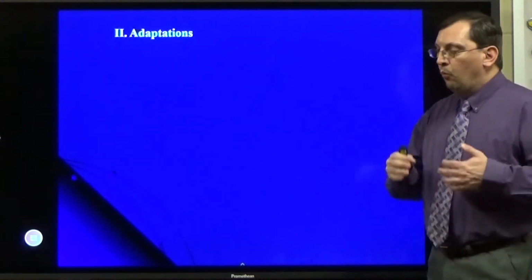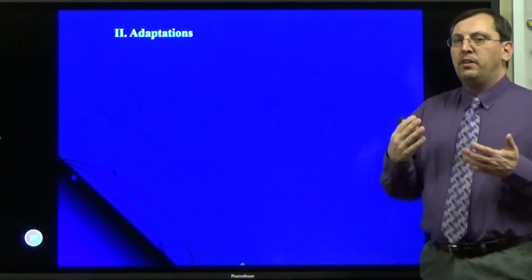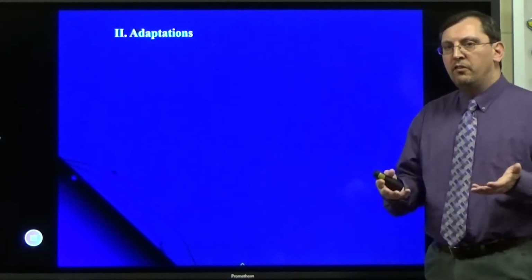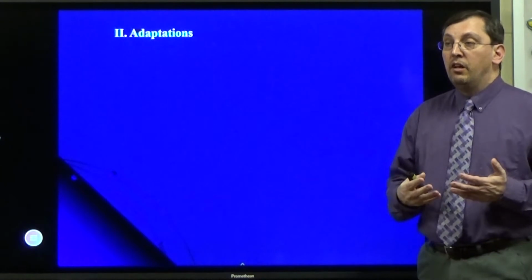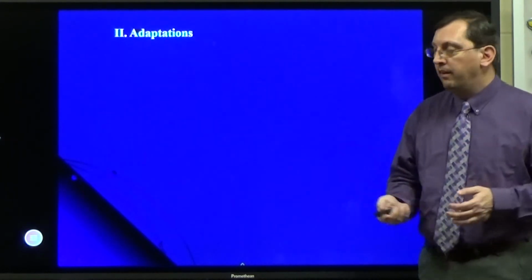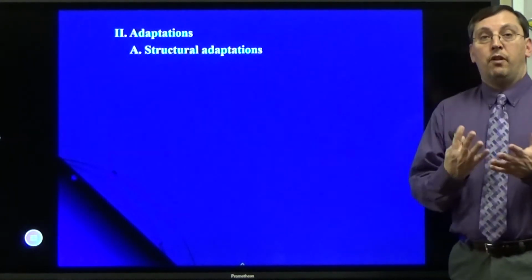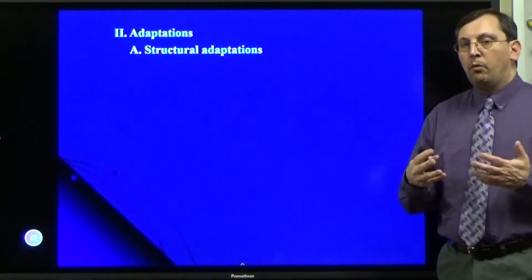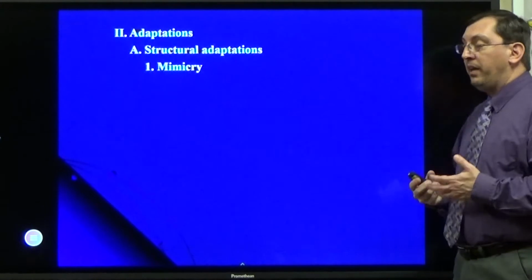Natural selection. One of the key things about it is there are adaptations in animals and how they fit their environment. These are some evidence we use to look at natural selection, because these are the things that are being impacted. So there are structural adaptations, physical changes to the animal that affect the way that they work with their environment. So one of the big examples of that is mimicry.